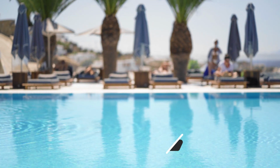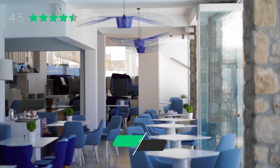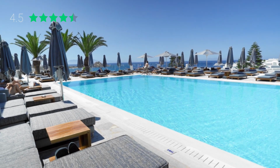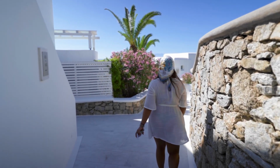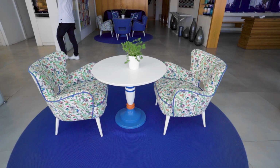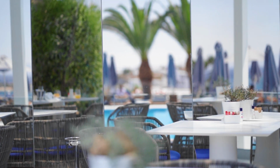Our seventh category, style. Style, we rate 4.5 stars. The style at this hotel is very beautiful. It's very thorough through the entire hotel. It's light, it's airy. We mentioned this earlier, but the hotel is literally tucked into a cliff, so there's a lot of very cool features, including some of the custom artwork that they've put into the hotel. You're gonna find that same design that you find all across the Greek islands with the white buildings and beautiful blue doors and accents, but they've taken a little bit more of, I'd say, a South Beach, Miami vibe to it, where they have some things that are more modern, a little bit more contemporary, or even mid-century.